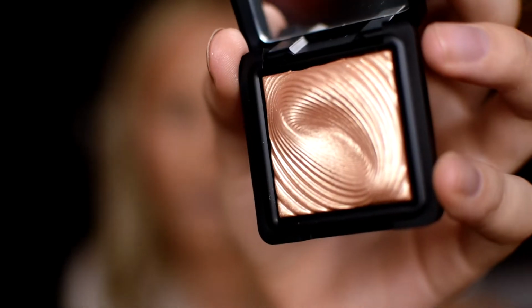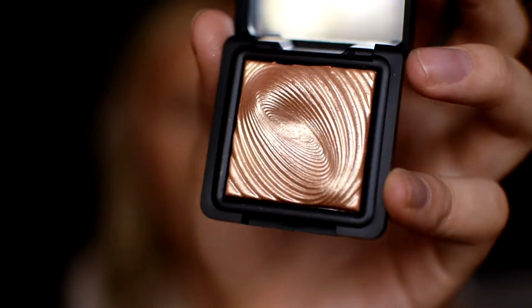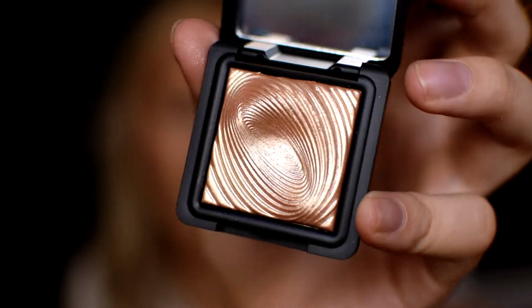So for highlighter, I bought the Kiko Wet and Dry eyeshadow, which you've probably seen on YouTube before. This is an eyeshadow that looks like this. I mean, is this not the most beautiful looking thing you've ever seen? I'm gonna come up close so you can see it. Oh my god, look at it. It's just such a nice pattern and it literally looks like liquid gold. I'm obsessed. I know when this was popular on YouTube, it is an eyeshadow obviously, but people have used it as highlighter. It's in the shade 208.